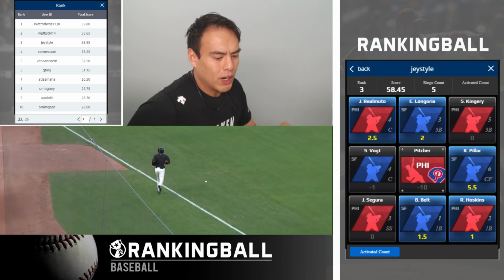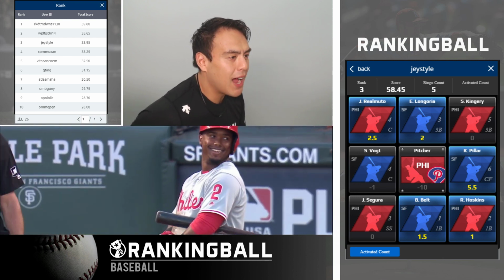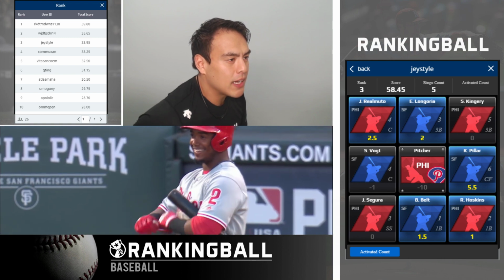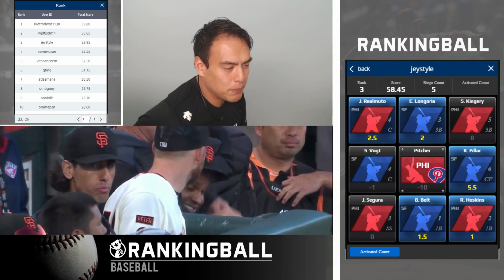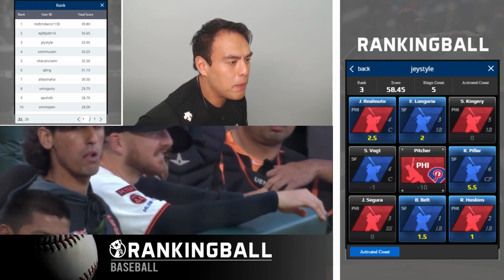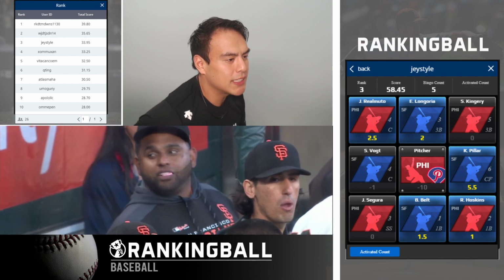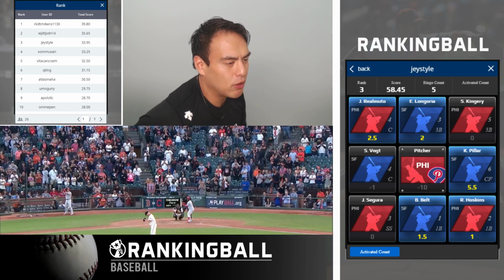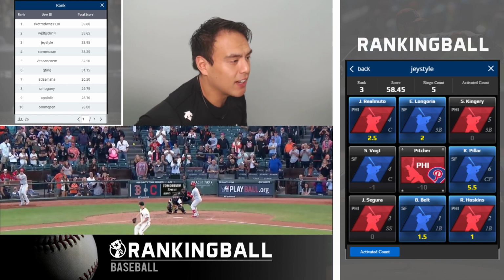So we are 1 strike away from ending this game and San Francisco being able to come back. And that being said, if Segura does anything, though, gets on base at all, Jay Style might be propelled up the board, maybe at least to second place with that horizontal bingo on that bottom line. So we're paying very close attention to that right now.